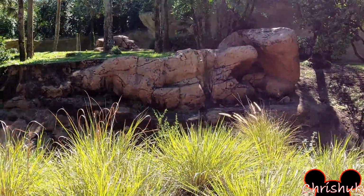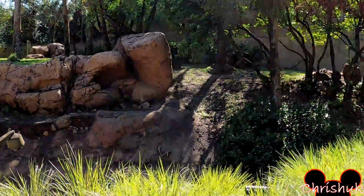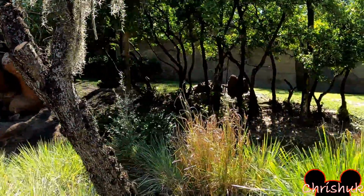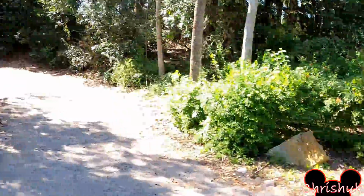Yeah, they're kind of in the back on the left-hand side, and kind of in that entanglement of trees. Oh yeah, there's one right there. Mandrills smile to show a sign of friendliness, much like humans. And they have pockets in their cheeks to store food, which I wish humans had. That would be very nice.